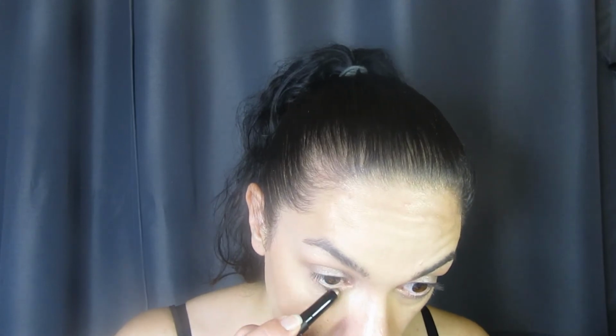And I'm testing out more of the Morphe brushes here. I can't really say that I love the other Morphe brushes that were in this pack. I mean, the big blender brush was good, my favorite, and then the rest were just okay. I put a little of the shadow crayon on the bottom of my lash line, and I'm just gonna blend this out some more.